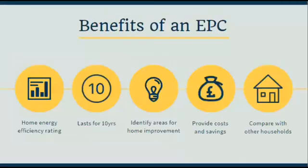So the benefits of an EPC, of course, you get your energy efficiency rating. They last for 10 years. They identify areas for home improvement. They provide costs and savings, and you can compare them with other households. I will go into more detail about the first 4 points, but on the compare with other households part, once your EPC is completed, it is publicly accessible online on the Scottish EPC Register website. On there, you can search by postcode and all valid EPCs will come up and are also downloadable.